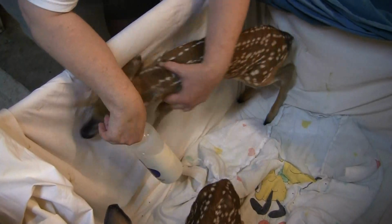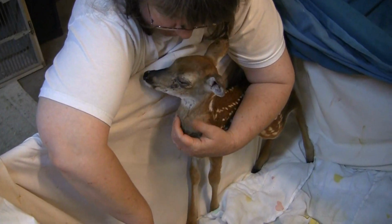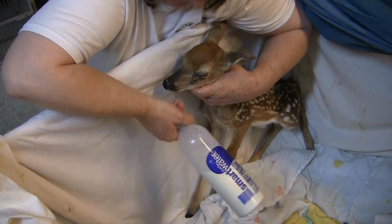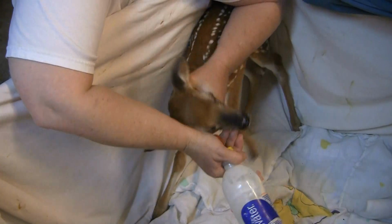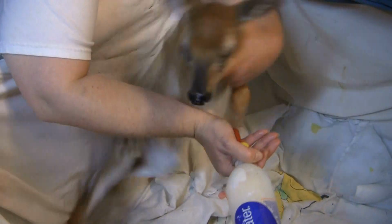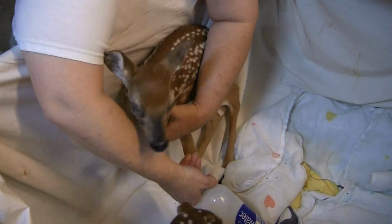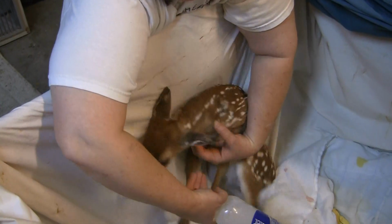So for the people out there that kidnap a deer and bring it to me when it has a perfectly good mom, it's hard on them and us. Because they have to eat. And if they're scared, it's okay, it's okay. We have to get them calm.